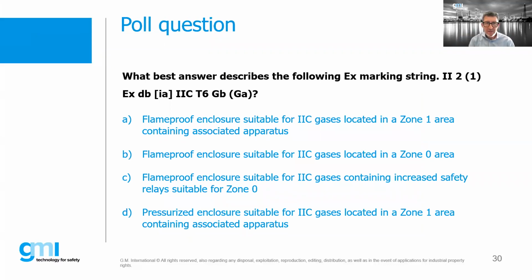And let me launch it here. Okay, guys, this is not an easy question. But there is a right answer. What is the best answer? Describe the following EX marking: Roman numeral 2, parentheses 1, EXD, B, IA, second C, T6, GB, GA.